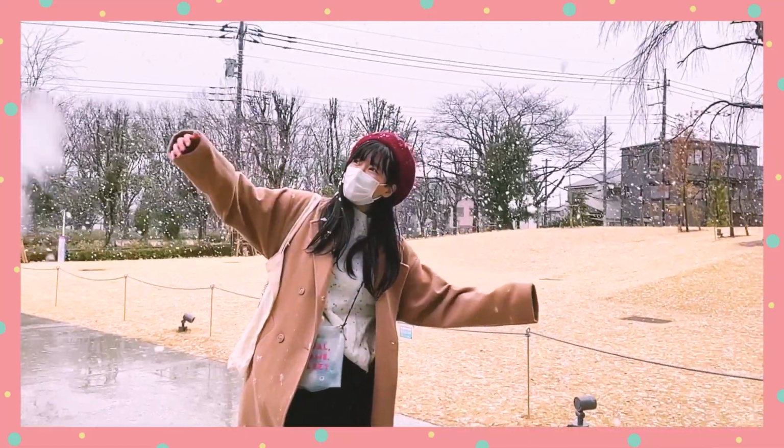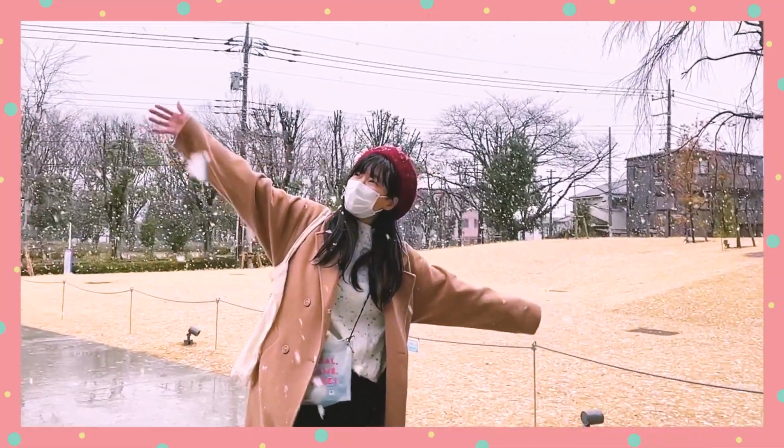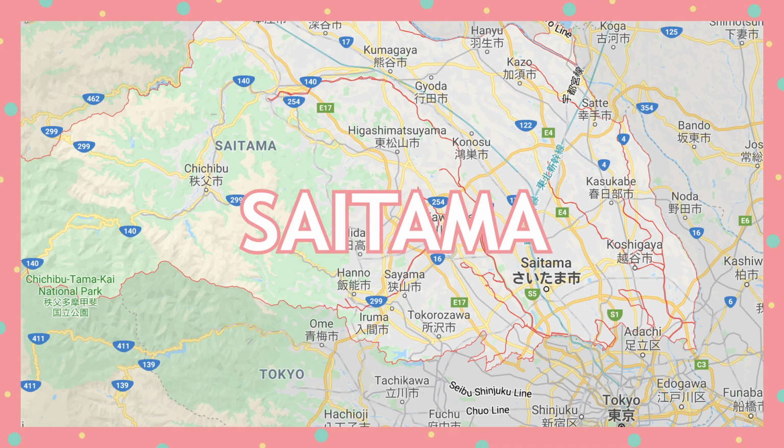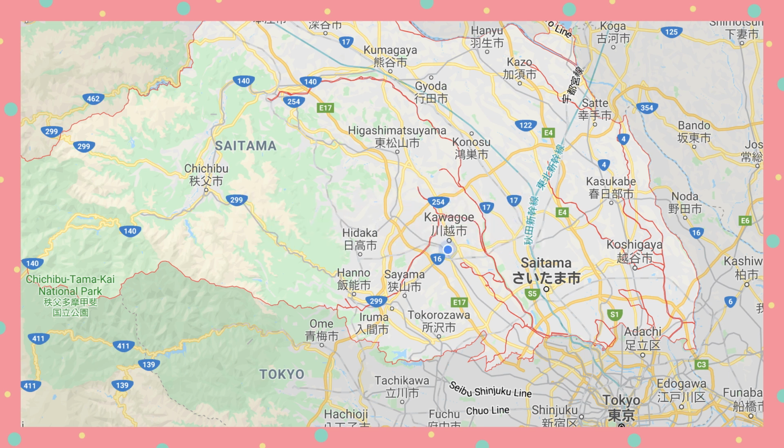I'm Julie and I live in Japan's Saitama Prefecture. And I'm not talking about this Saitama. I'm talking about this Saitama, the prefecture that is just above Tokyo.